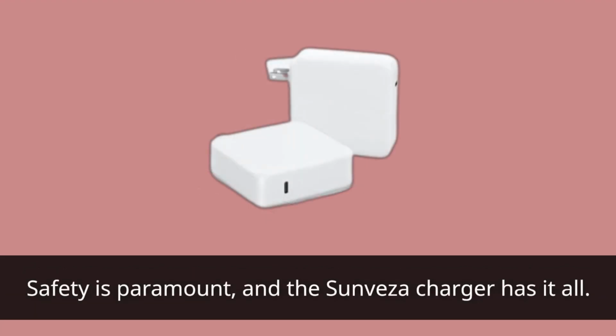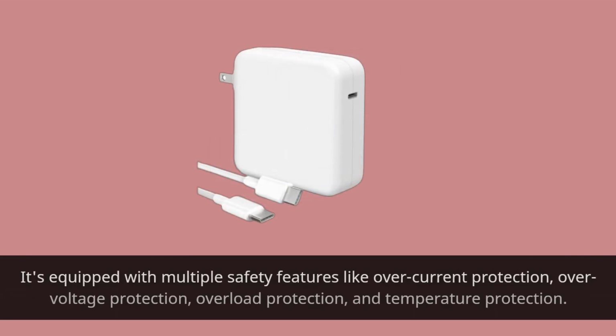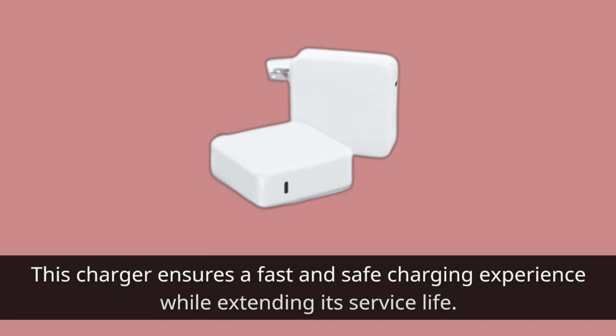Safety is paramount, and the Sunveza charger has it all. It's equipped with multiple safety features like overcurrent protection, overvoltage protection, overload protection, and temperature protection. This charger ensures a fast and safe charging experience while extending its service life.